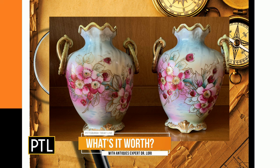Now, are these hand-painted? These are hand-painted. They're made in Japan. They also have hand gilt work, that's gold leaf, on those ring handles. They have a serpentine pinched neck. That means the neck comes in and then flares back out at the top. Really beautiful. They date to about 1900.